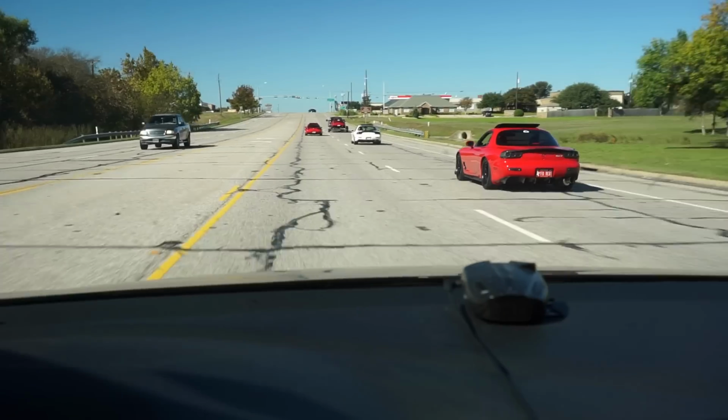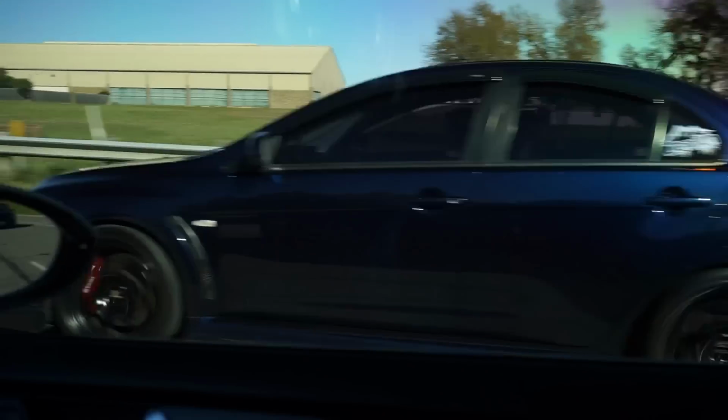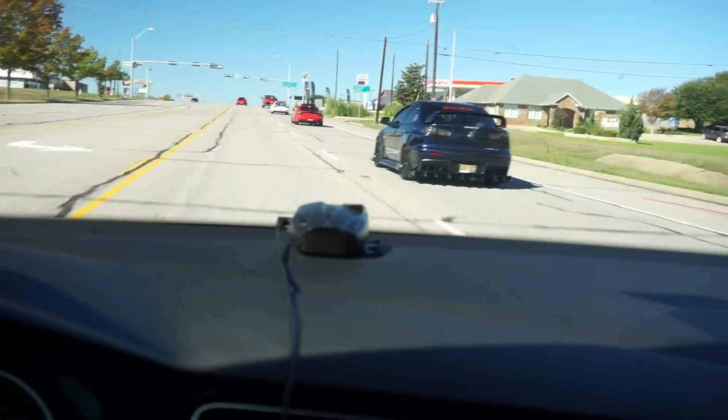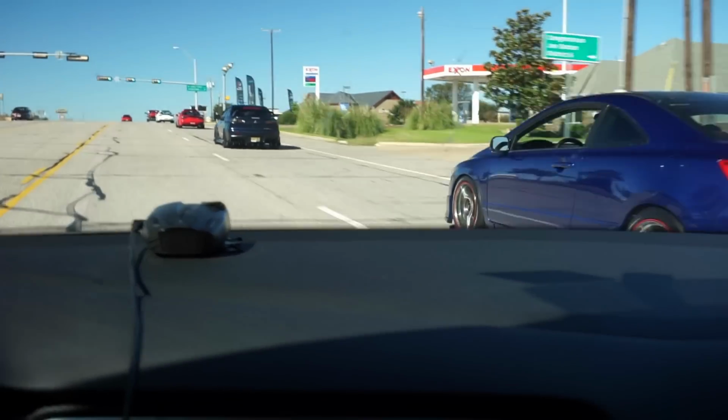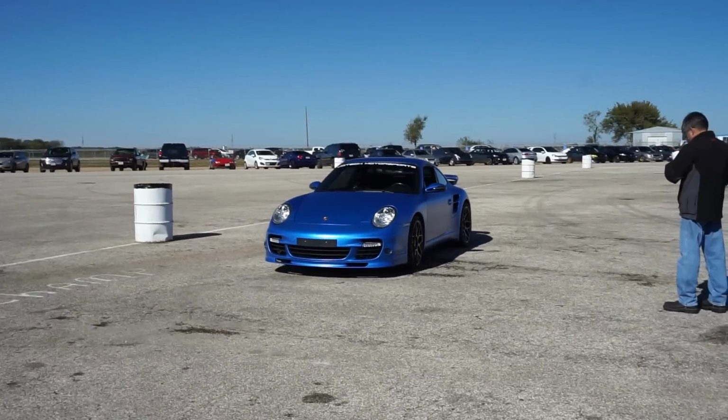Up on the RX-7 group. They out here wilding, man. Looking good, though. Got the Evo with them. That's what's up. The Jotec 911 over here.